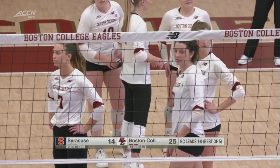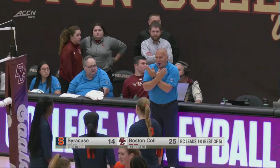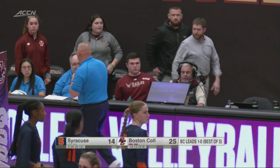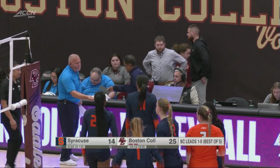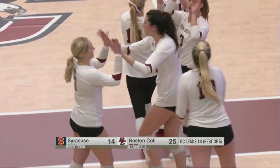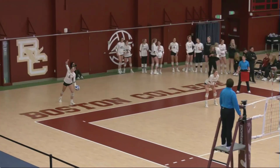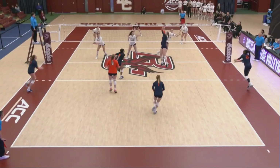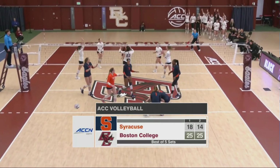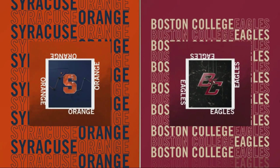I'm going to see if we get a review here. Thought the initial call was that it was point to Syracuse. But there will be no challenge. Point goes the Eagles' way. And that will do it for the second set. Boston College came out of the gate strong in set 2, and they ride a dominant set to a 25-14 victory. It started with the serve from Lambros, and Haggerty provided the defense up front. Eagles in front 2-0, looking for the sweep over the Orange here.